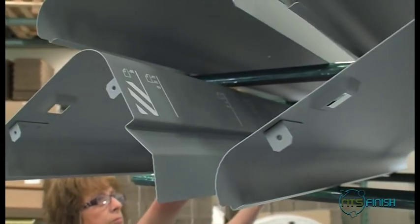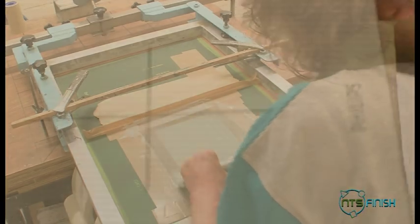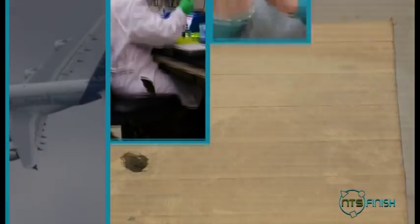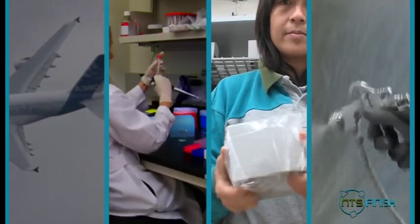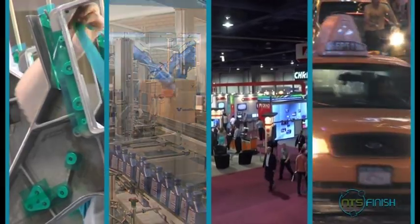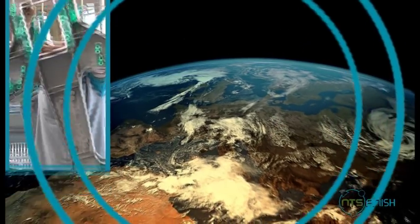And funnily enough, we do that with a traditional technique, but a very effective one. The high demands of aviation, the medical sector, defense, machine construction, the automotive industry, audio and video equipment, and the reprographic industry are increasing, and we like to meet this demand. As part of NTS Group, we are part of one big family that is becoming increasingly important worldwide. Your company, the most important thing in the world of NTS Finish.